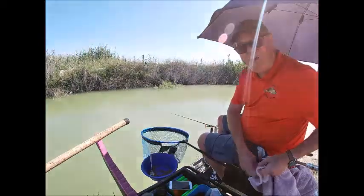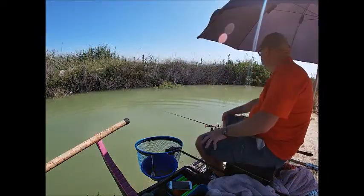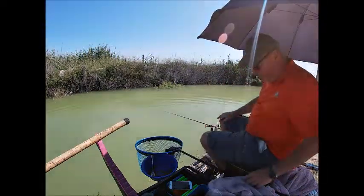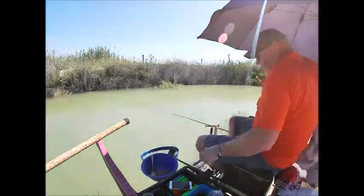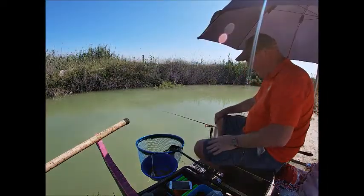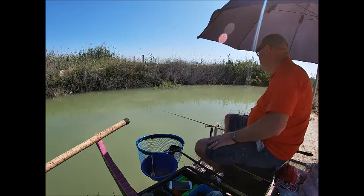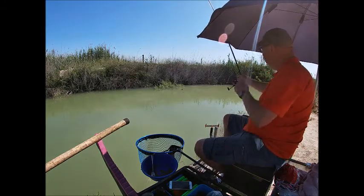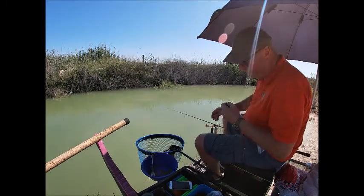Right, we're 3 hours in now. Just slightly moved across though, to the side of that bush that I've been feeding. First cast, I've got a carp. That one you've just seen. We're nearly 3 hours in, and I've had 21 carp. So 3 hours, 21 carp, at least 21 kilo.